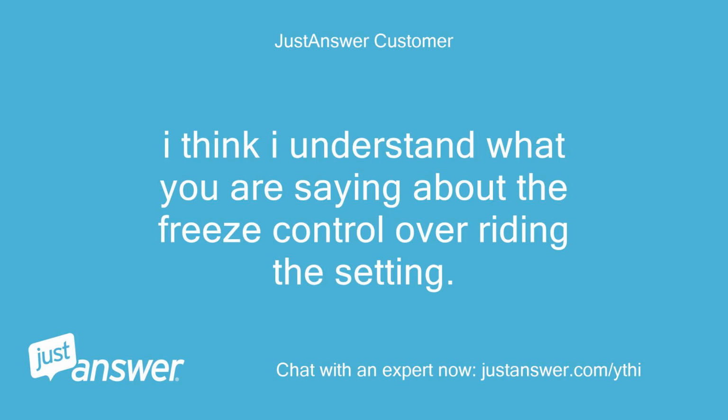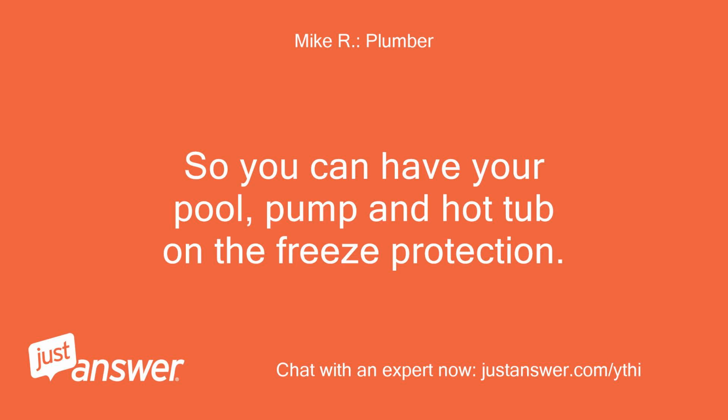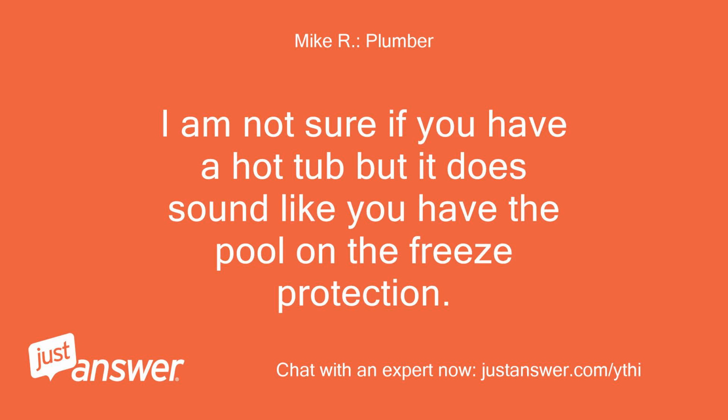I think I understand what you are saying about the freeze control overriding the setting. Since the temp outside is 45 now, would the pool have shut off by itself? So you can have your pool, pump and hot tub on the freeze protection. I am not sure if you have a hot tub, but it does sound like you have the pool on the freeze protection.